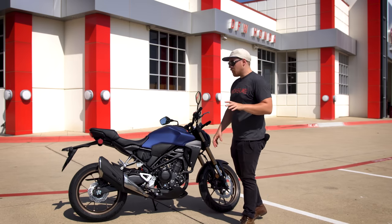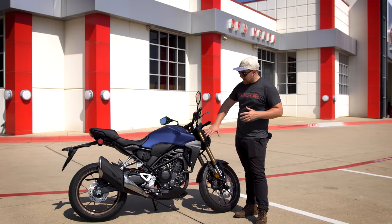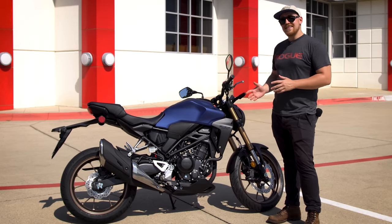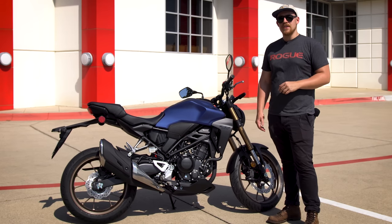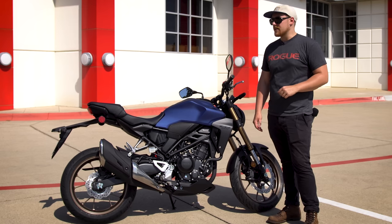This is that matte pearl blue, and you can see in the sun here, it looks absolutely gorgeous. You've got a lot of black accents here. This motorcycle produces 31 horsepower and 20 pound-feet of torque, which for a 300 is really not that bad. That's gonna get you up to your cruising speed on the highway. It's certainly gonna be more than enough for the twisty roads, and it should give you a great experience if you are trying to learn how to ride a motorcycle.